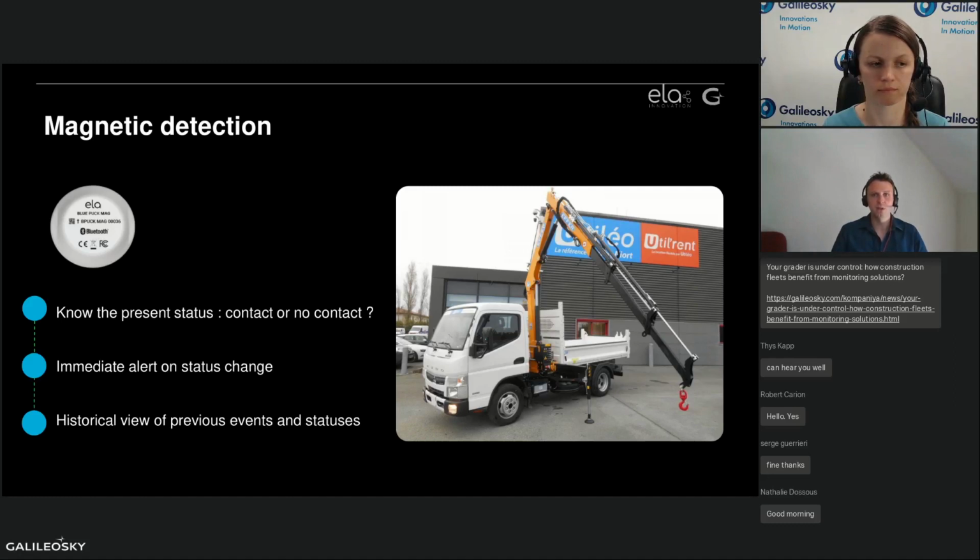This is mostly used to monitor door openings, and thanks to that you can check at any time the current status of your door. Is it now open? Is it now closed? And be alerted immediately when a door that is supposed to be closed gets opened, or vice versa. We can also analyze later how many times the door has been opened, how long it's been kept closed, and review all this historical data.